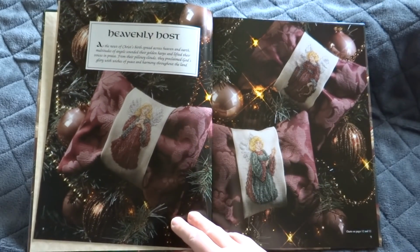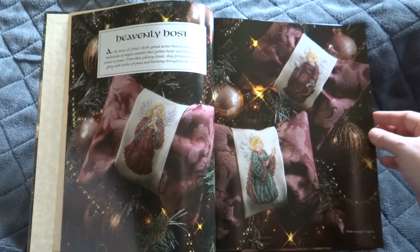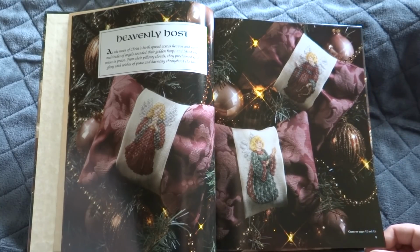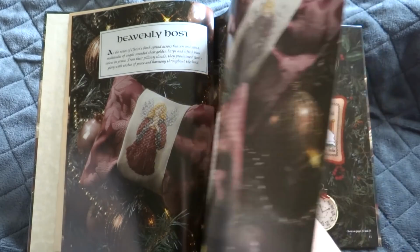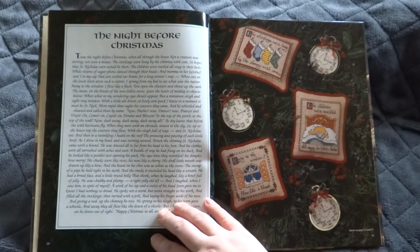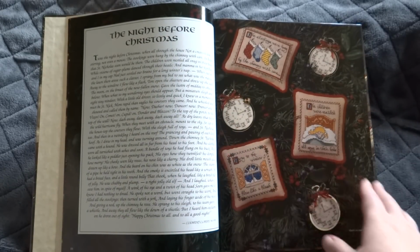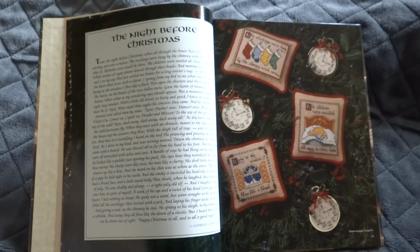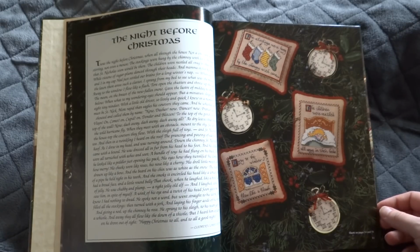Heavenly Host. And we've got these lovely angel ornaments, or they use them as, what is that? I guess they wrapped it around fabric or pillows or something like that. But those are really pretty. I like this book because it has all the patterns in the back, so I can just turn the pages willy-nilly without having to worry about showing the pattern.